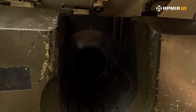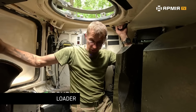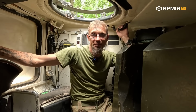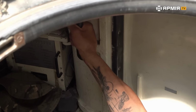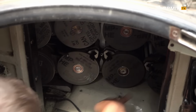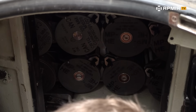No autoloader in here? Nope, it's all manual. I load everything myself. When the tank's moving, I have to hold onto the rails so I don't get thrown and lose a limb. We call this place Santa Barbara. Why? Because we've got all kinds of ammo stored here.